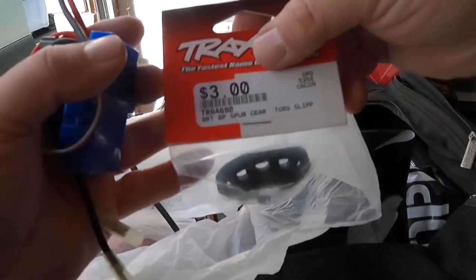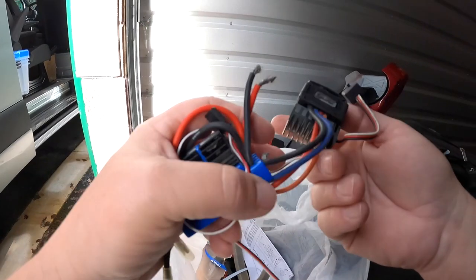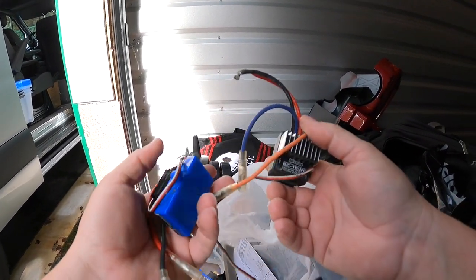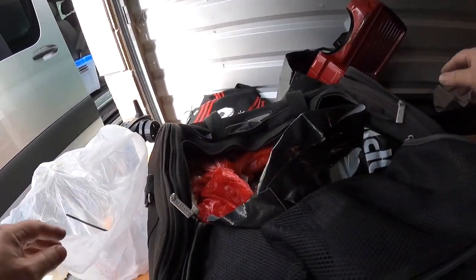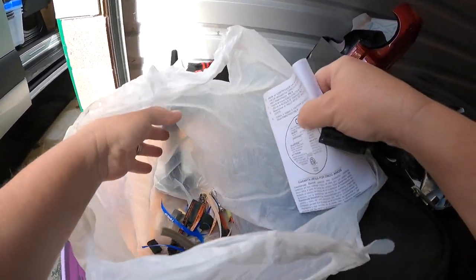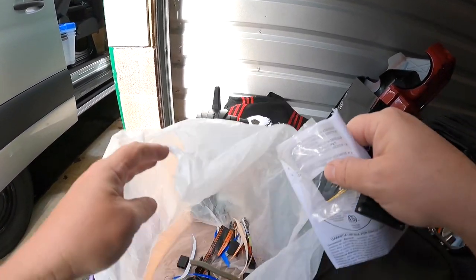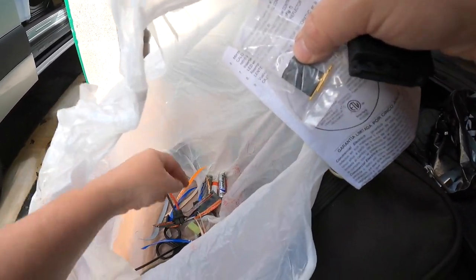Oh, there's a part. $3, it's a gear, all right, for Traxxas. There's another part right here, it's probably decent. HPI Racing. It looks kind of like that, I don't know. What? I don't even know what I'm looking at. I know my buddy Jeff knows. I'll ask him. What do I got here, Jeff? Is this something good? Send me a text, let me know. Did I hit the mother load of RC cars? I sure hope so, but I don't know.